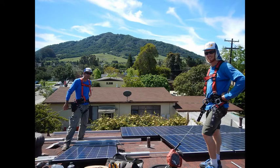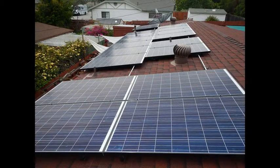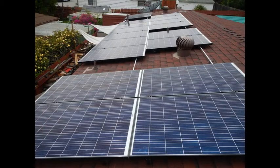I had a team of 3 guys that put our solar system up in a day and a half, and here's what my finished product looks like. They really did a neat, clean job.